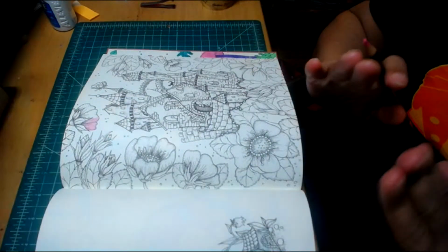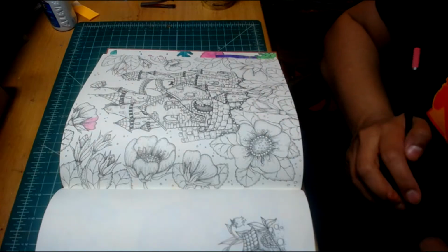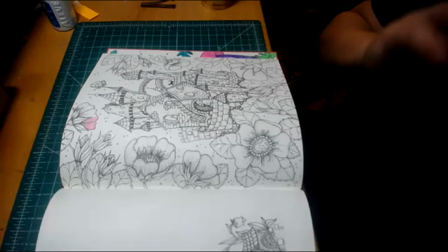Every pencil is out today. Every brand of pencils I own is out, with the exception of the Derwent ink pens. But we'll take those out when we do watercolors.